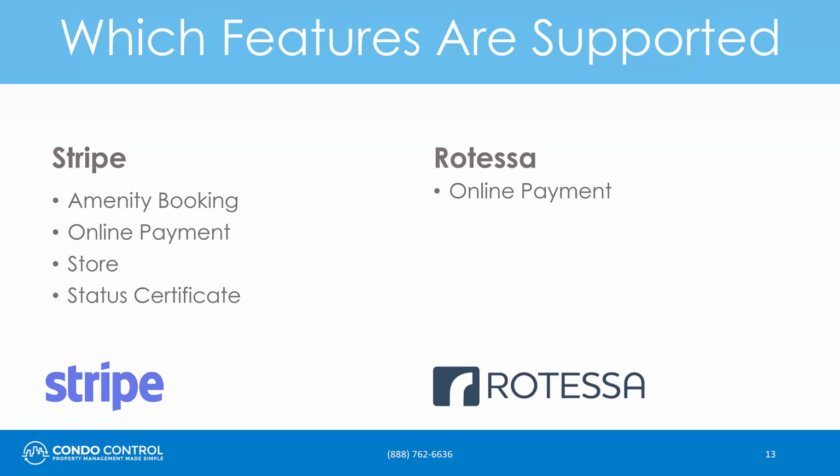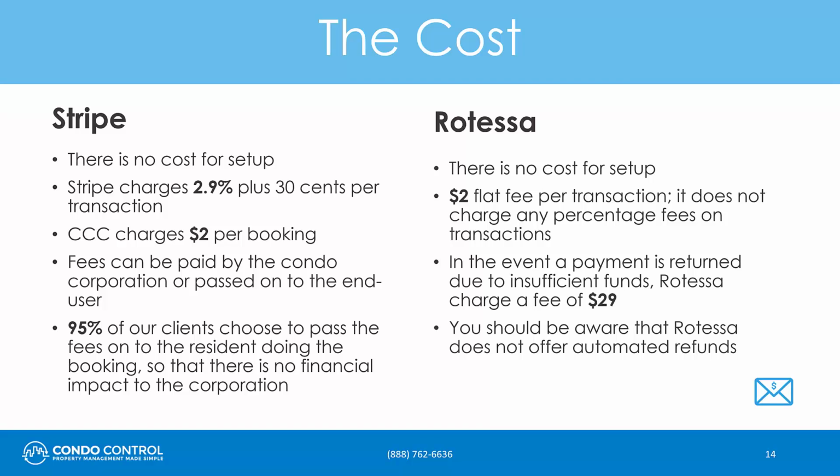So my next screen is the cost. There are two, and I'll walk you through the Stripe cost first. There's no cost for the corporation in setting up Stripe. There's a Stripe charge, which is 2.9% plus 30 cents per transaction, as well as a CCC charge of $2 per booking. Those charges, 99.9% of the time, are borne by the resident. When residents are booking or using the credit card feature, those are the additional charges they will be paying. We do have the flexibility to have the corporation absorb those costs, but it's very rare that a corporation will do so. If they do, they would have to change some of the fees that they currently have for their amenities and store items.